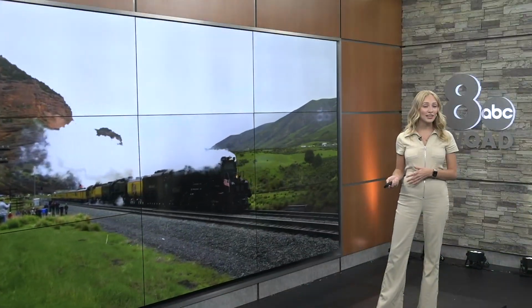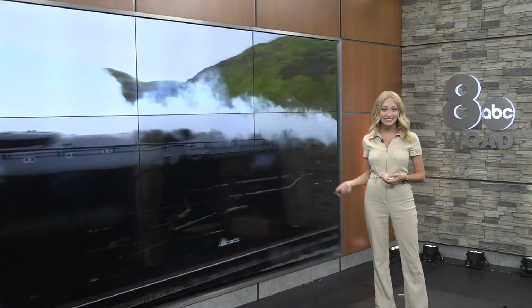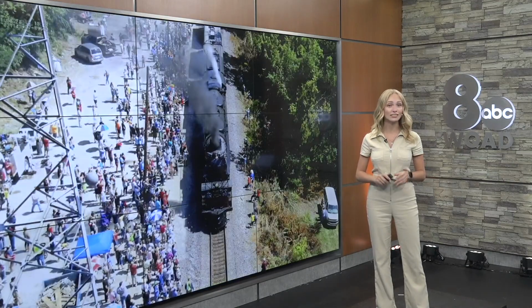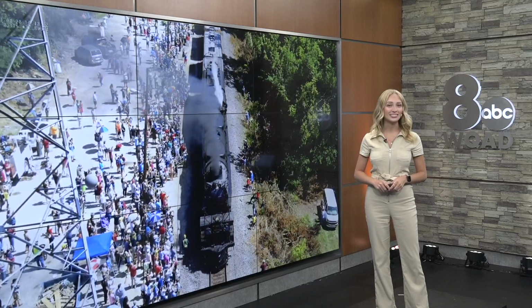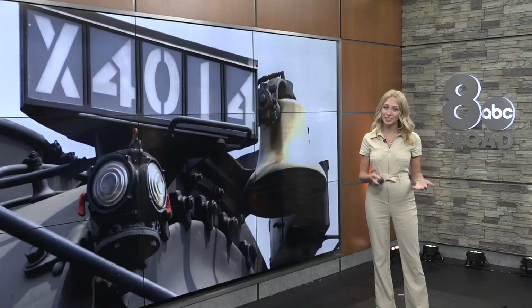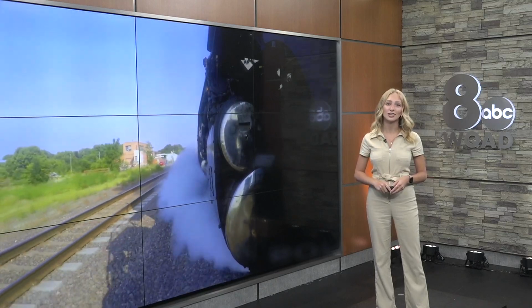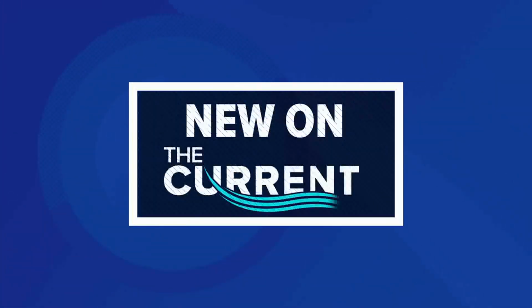All right, closer to home, let me introduce you to Big Boy. That's the name for this massive train. At a whopping 1.2 million pounds, it is the largest steam locomotive in the world. And on Friday, September 6th, you'll be able to see it in both Grand Mound, Iowa and Sterling, Illinois. Earlier, we got to chat with the engineer who helped restore this 1941-era train to find out what makes the Big Boy so special.